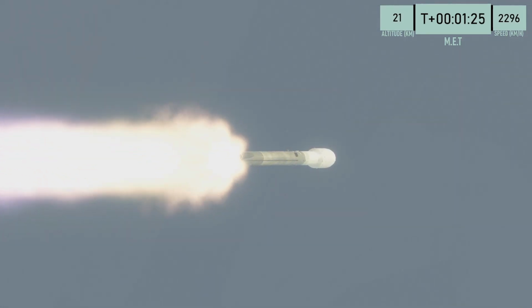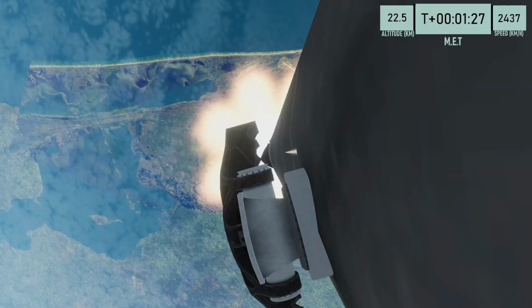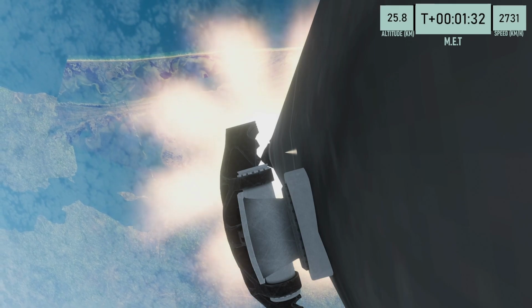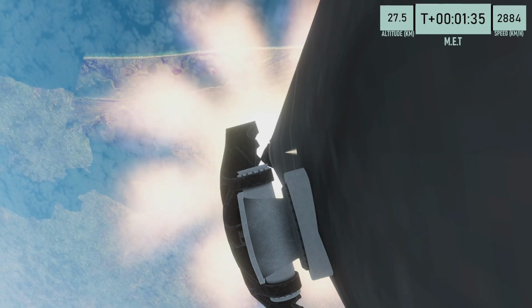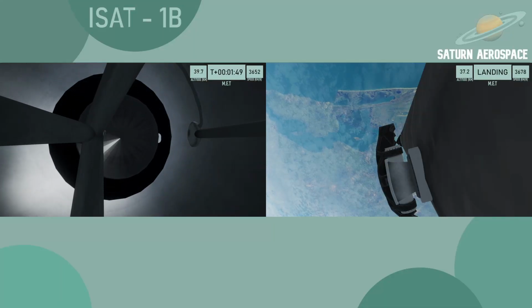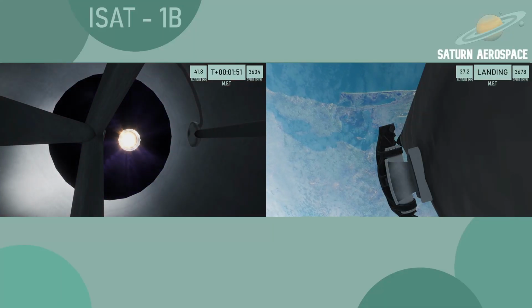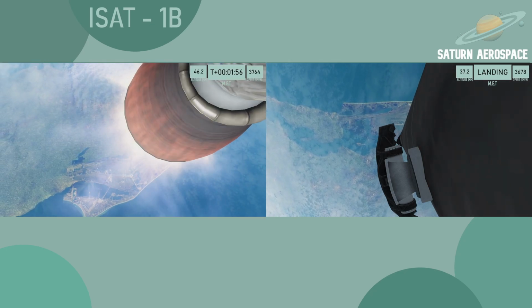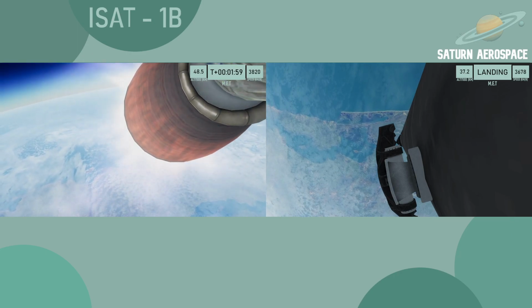Vehicle supersonic. Beautiful views of Cape Canaveral and Florida there. Coming up is MECO. MECO, stage separation confirmed. Second engine start. And successful stage separation, and second engine start as usual.